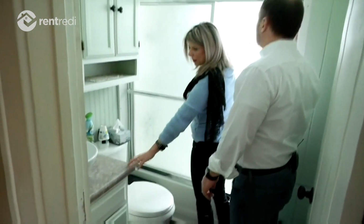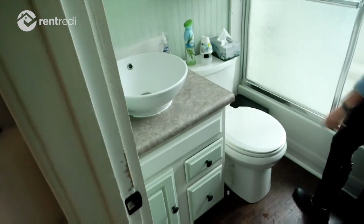I'd probably put a new top on there, and then paint that white. All right, so the moment of truth. What are we gonna do with this house? Clearly, you don't like the textures.